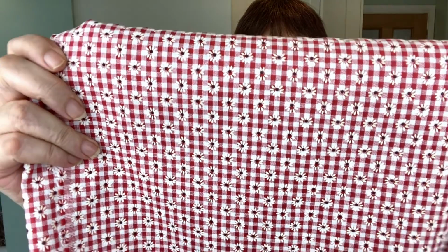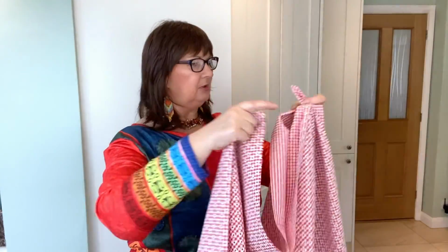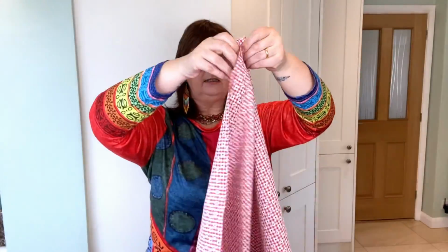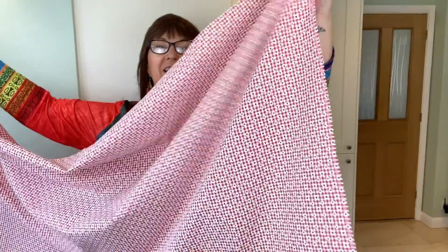Now this I've had my eye on. I love this, and I might use this on one of my machines as well, actually. Or I might use it as bowl cozies or placemats or something like that in the kitchen. I love red. Absolutely love red. So, oh, it's gorgeous. Gorgeous. This is a big piece. Very big. So, that's it close up. So nice little bitsy daisies on the gingham. It's beautiful.